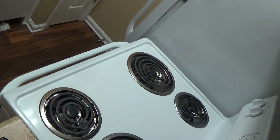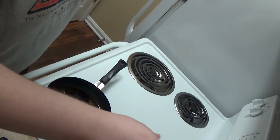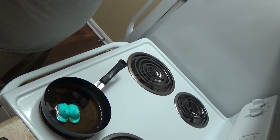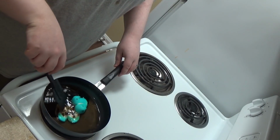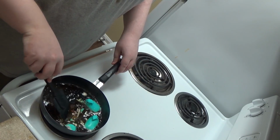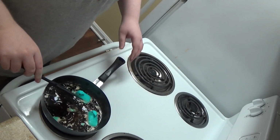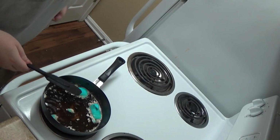I am putting water in this pan now. Let's try boiling it, shall we? Brown water. It's brown water. I'll turn it too high this time, though. Oh, well, they broke apart in the water. So that's the bright side. Cleaning this pan's not going to be fun. But at least it doesn't have a Teflon bottom. Teflon bottom would have been bad, guys.